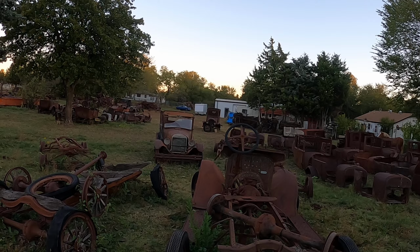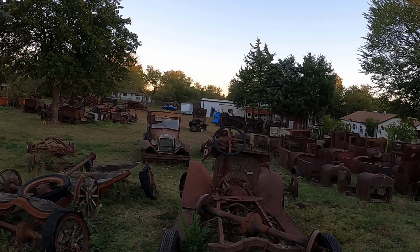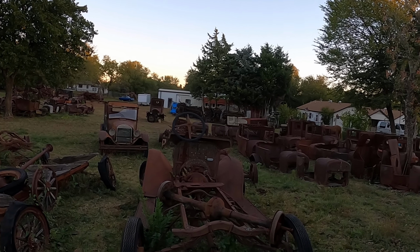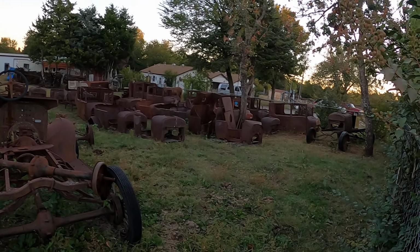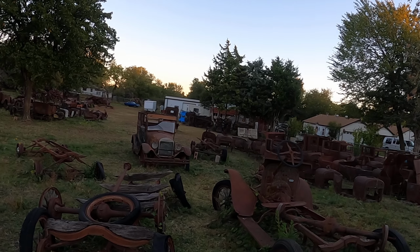So yeah, quite the hoarding of the Model T bits, but it's awesome. Good for him. Good for him. It's pretty awesome.